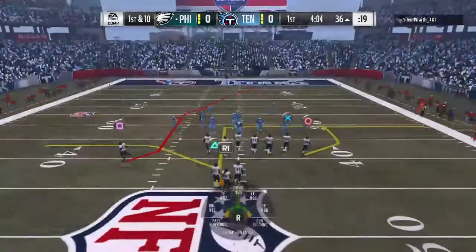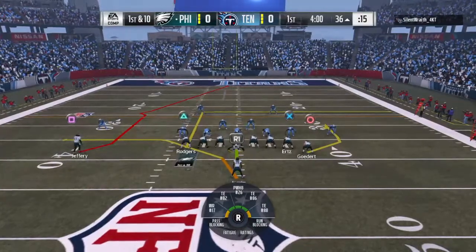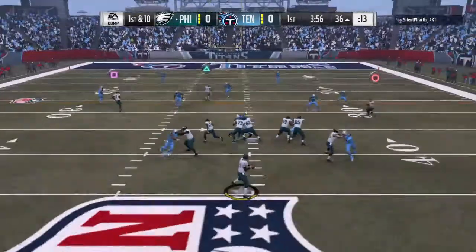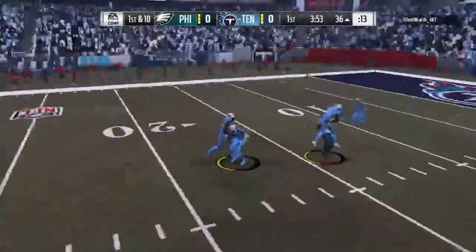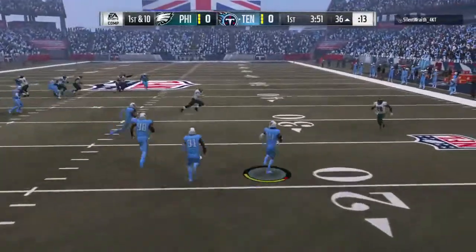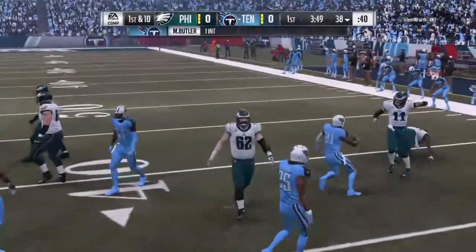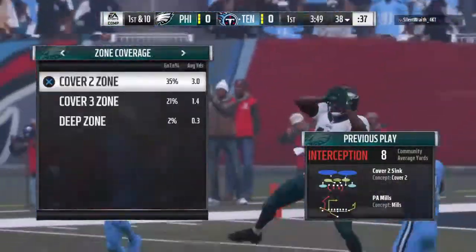So from the 36 now, 1st and 10. They go play action here on 1st down. Into heavy traffic, and it's intercepted. Picked off by Super Bowl 49 hero Malcolm Butler. And a great return as he's up close to the 40-yard line.